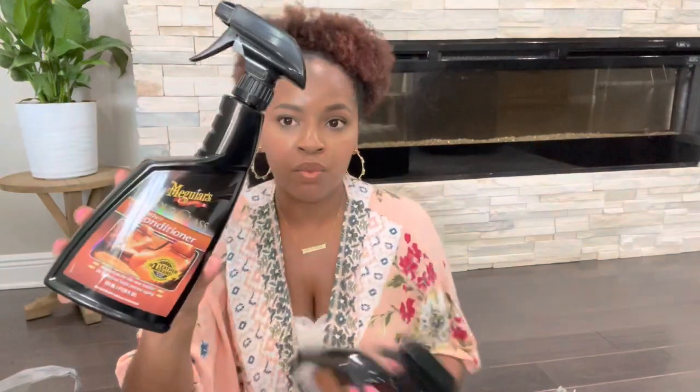So the first item I have is this Meguiar's leather conditioner. And with that, I also picked up the leather cleaner. So this is for my car. I keep saying I'm gonna go get a detail, but I never do.